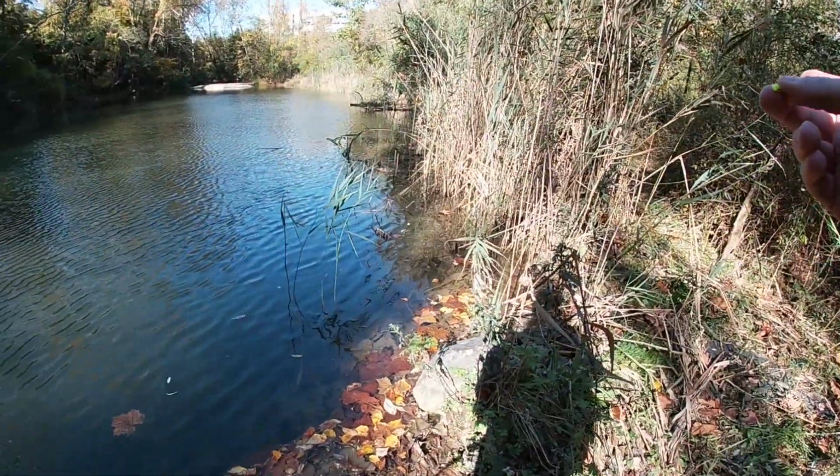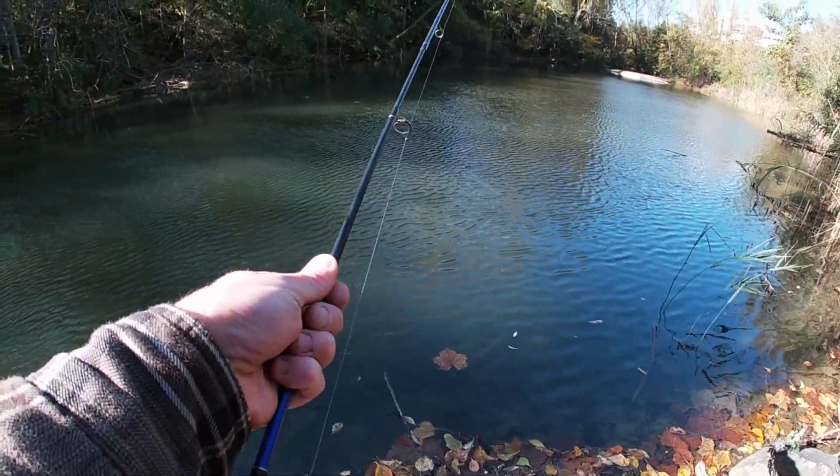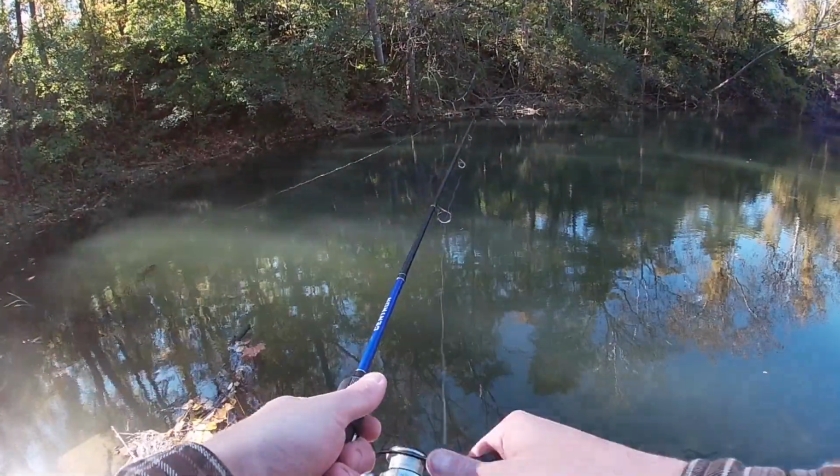So I'm going to do a couple more casts here, and then we're probably going to take that little path as far as we can to the right. See if we can come across a couple more cutouts where we can get a couple casts and try over here. I don't think we've tried over there yet.